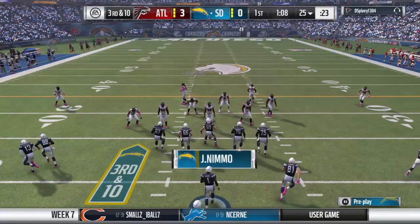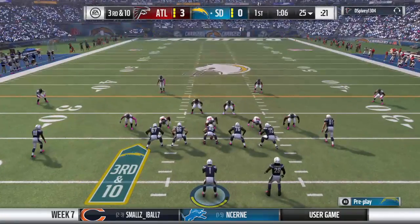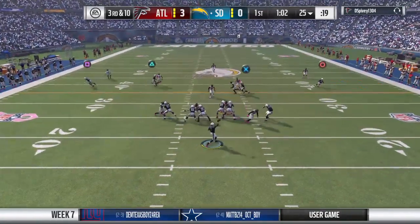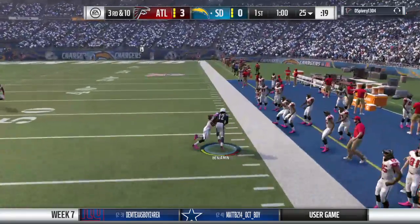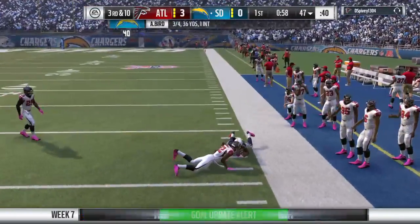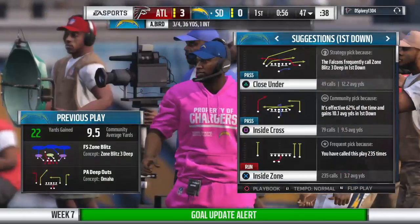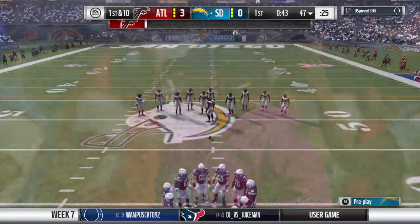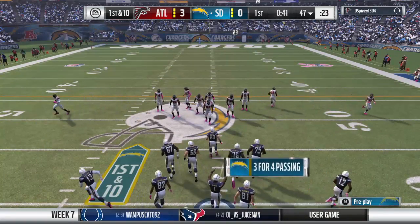3rd down now following the run. Here's a play fake as they set up to throw. Gets it to Benjamin. It's caught. And they're going to get this one all the way out across the 45. A good pickup there at 22. So here we go, 1st and 10 now.